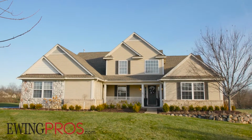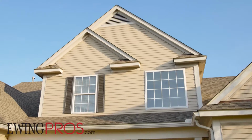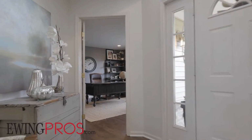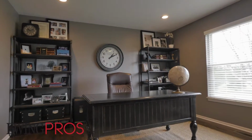Step inside this gorgeous 4-bed, 3.5-bath home with 3,800 square feet of total livable space, and you'll be ready to move in no time flat. Enter through the front door and you'll be welcomed by the lovely foyer, which features a convenient home office or study just to the south, made private by a beautiful French door.